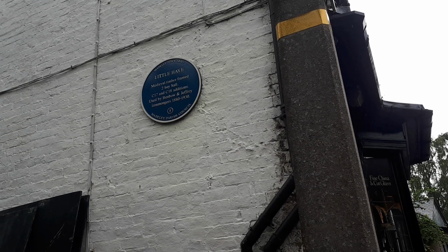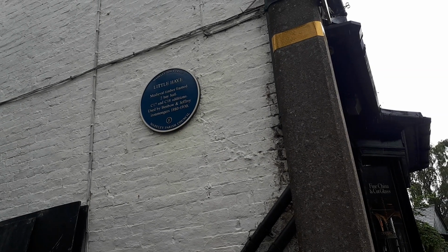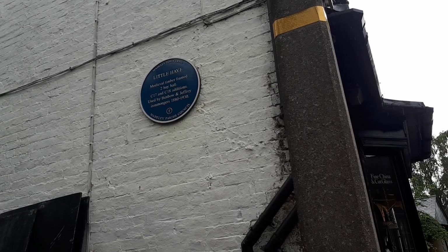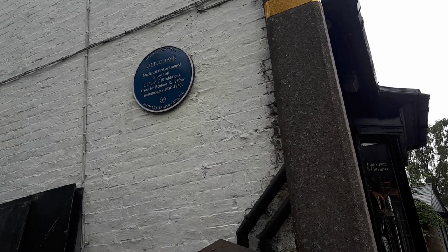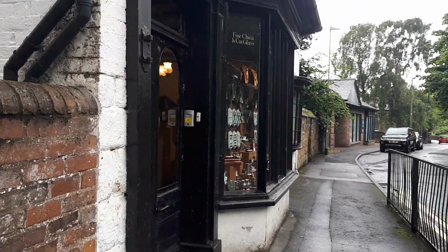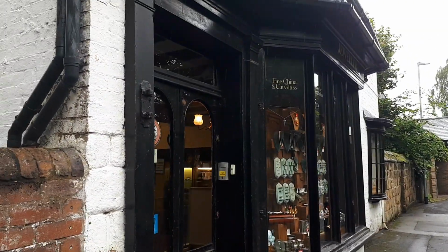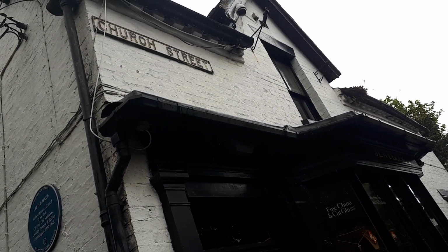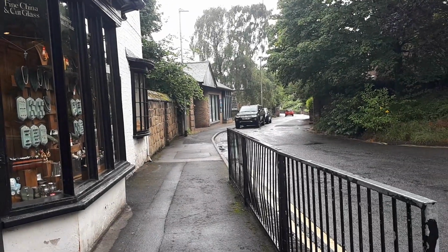That's fascinating, that is. I love little blue plaques like that. It gives you all kinds of fantastic local history information. So yeah. And at the moment, this place is a jewellery shop. That's amazing. So let's carry on this way.